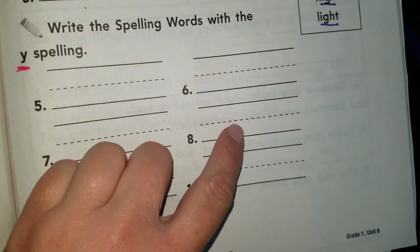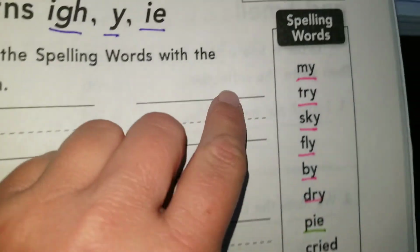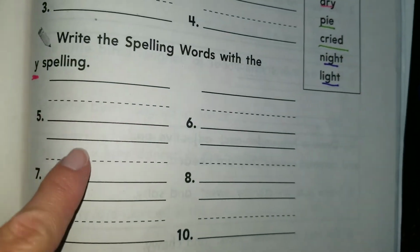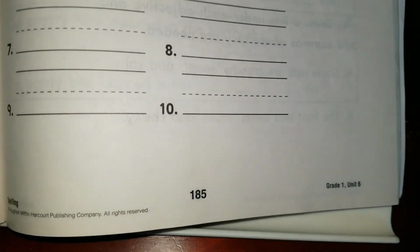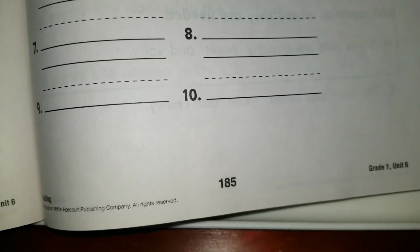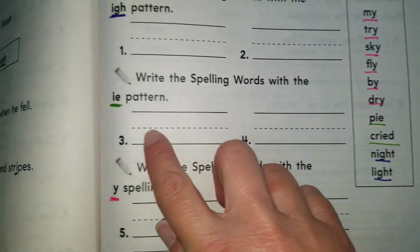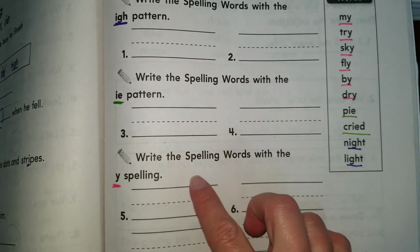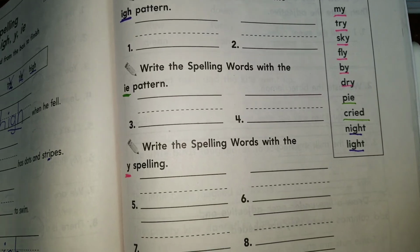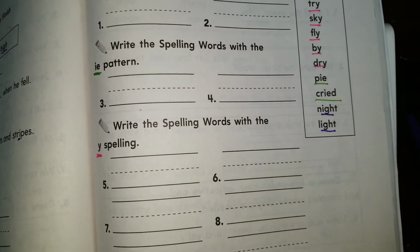Las 6 palabras que tienen la Y, las vamos a copiar aquí. Alright, boys and girls, and that was it for today. We're done with page 185. I want you to do this one on your own. Quiero que solitos busquen las palabras que van con cada pattern y que ustedes solitos me las escriban. Okay? Well, boys and girls, I'll see you in a little bit for math. Bye.